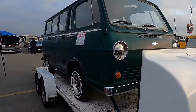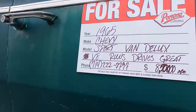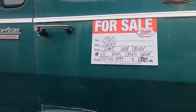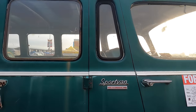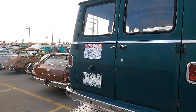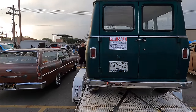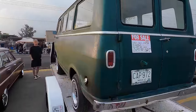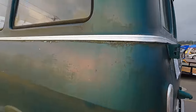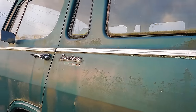I got this Chevy van, 1965. It's 8,500. So it is a window van, not a panel. It's a little crispy there. I think that's just surface rust. I can't see the top rails, which is usually where your problem area is on a van.